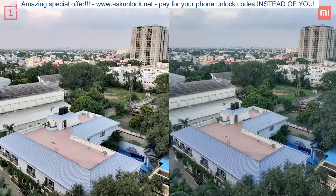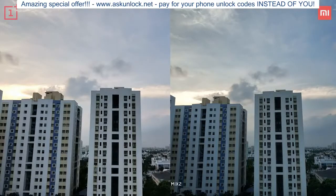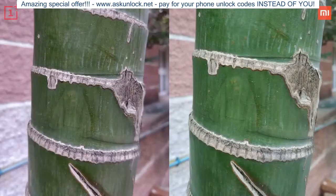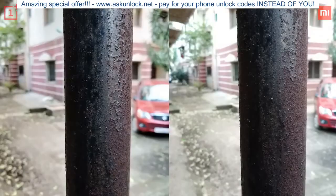Outdoors under good lighting conditions, both phones managed to get some super sharp pictures. Here, the image shot with the 5T has better dynamic range. The high-rise looks brighter, and there's more detail in the sunset behind. The 5T also gets the colors right more often than the Mix 2 does. The bark of the tree looks natural on the image shot with the 5T. The background blur is also stronger since the aperture is f/1.7 compared to Mix 2's f/2.0.